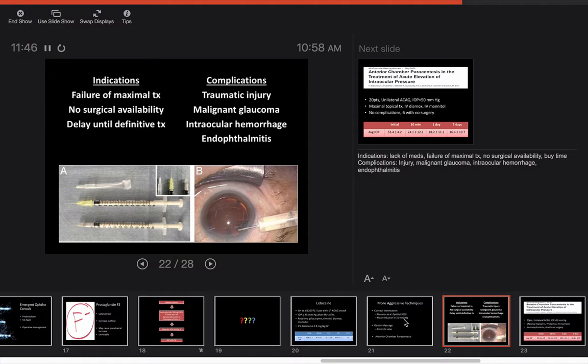But like with every procedure, there are certain indications and certain complications with it. Typically, they recommend this for patients who have failed maximal treatment, so you're not going to go first line with this. If there's going to be any significant delay to definitive care, namely 4 to 6 hours, the patient has had full treatment, still delayed, and there's not going to be any type of laser iridotomy done in any reasonable amount of time, this can be considered.